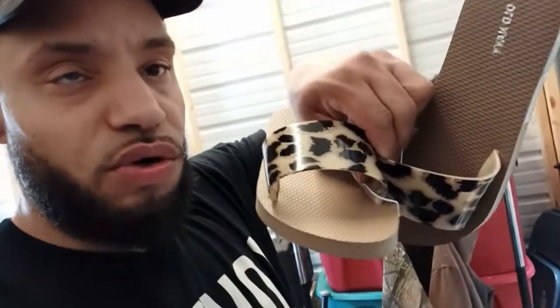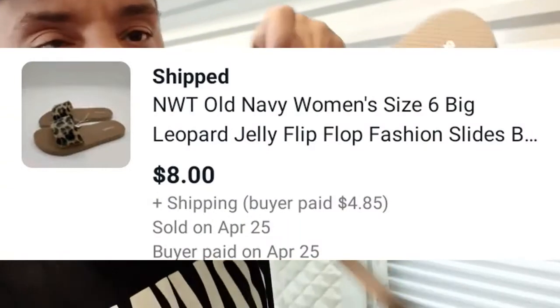Next up is these New With Tags Old Navy Big Leopard Jelly Flip Flops, whatever. I paid $2 for these at a garage sale last weekend. Sold them for $8 plus shipping. Not a lot of profit on that one, but hey, it moved fairly quick.